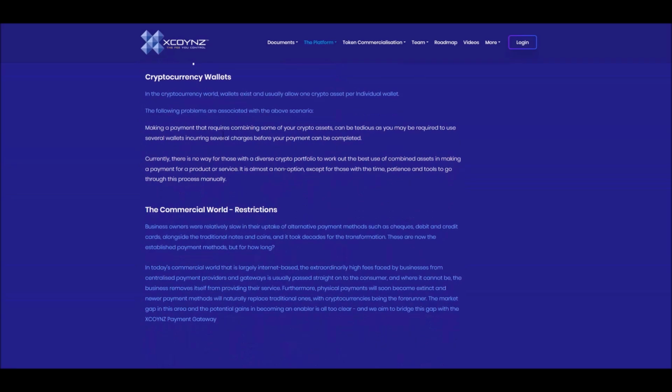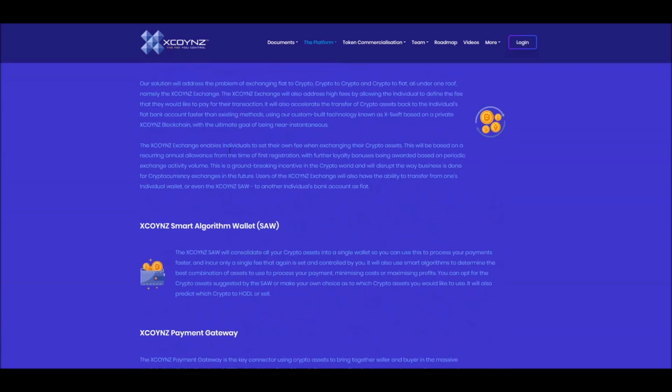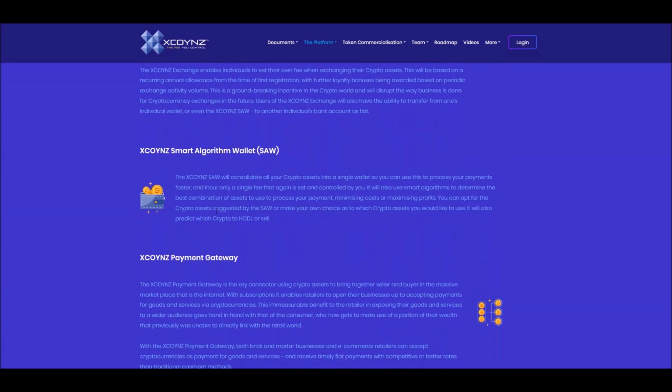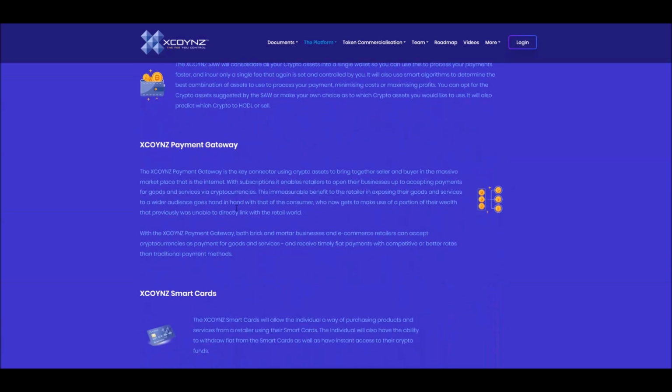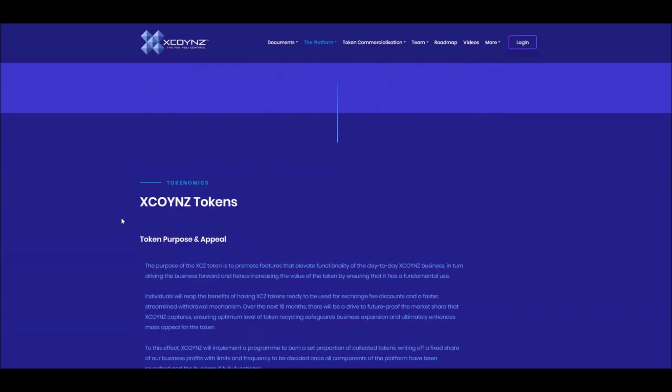Market Gap goes over just some of the things that they're fixing. We already went over most of this: the smart algorithm, payment gateway. It's just kind of repeating a little bit what we went over. Now the tokens.